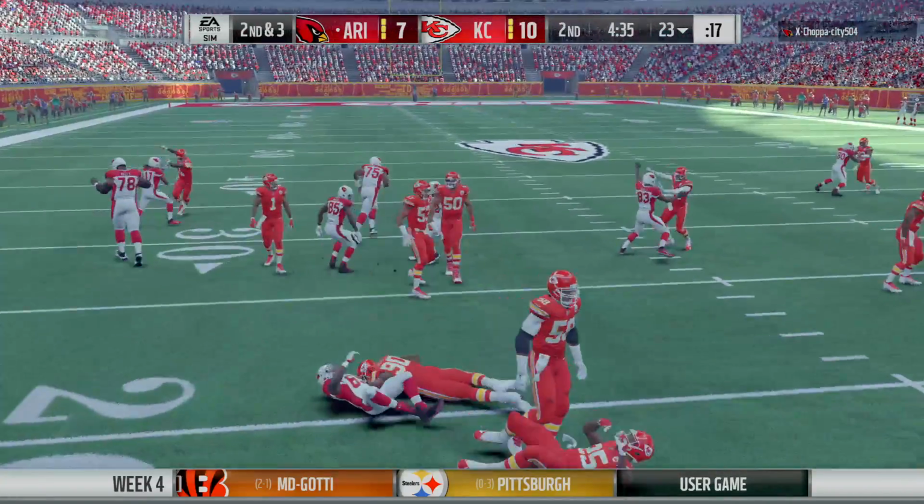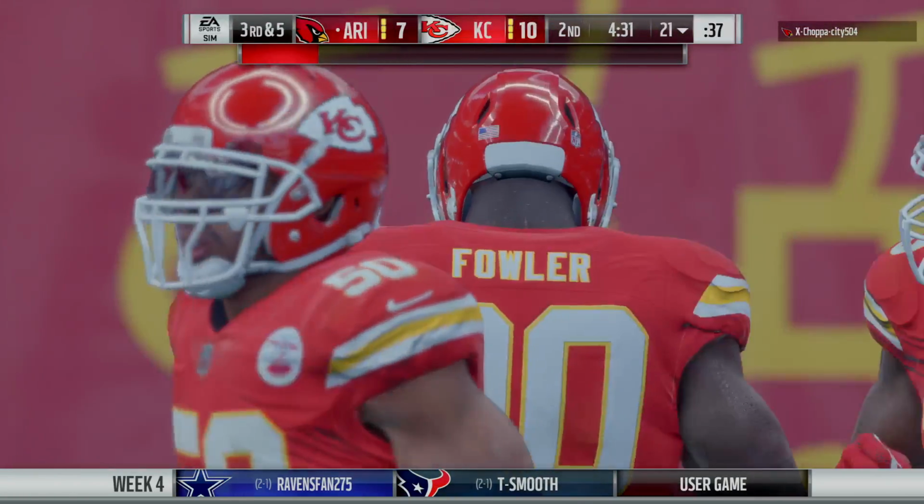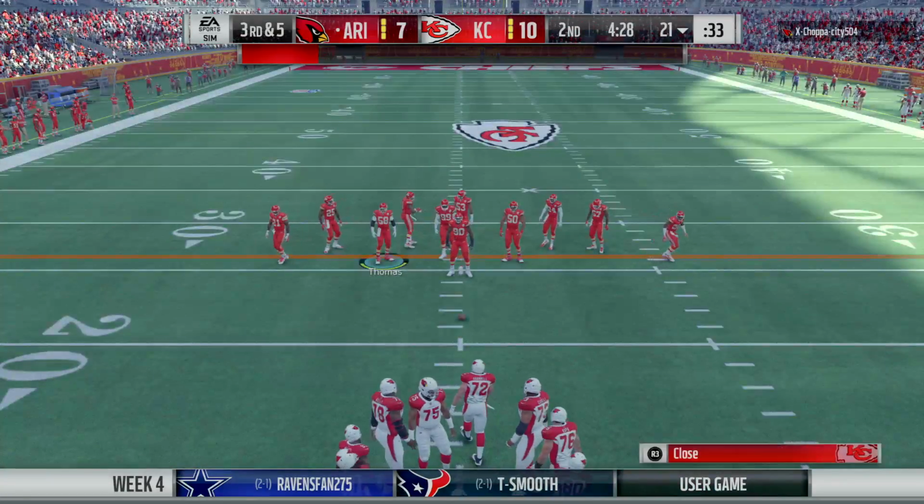They'll run it now out of the gun. And he'll wind up losing yardage here back at the 21-yard line. They'll lose a yard, and it brings up 3rd.